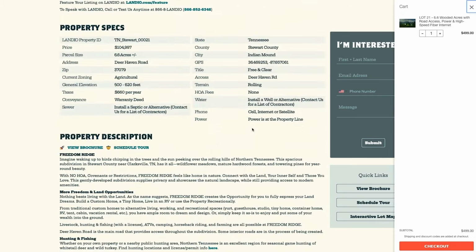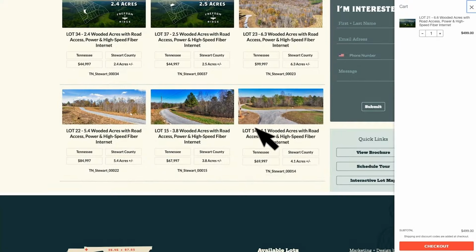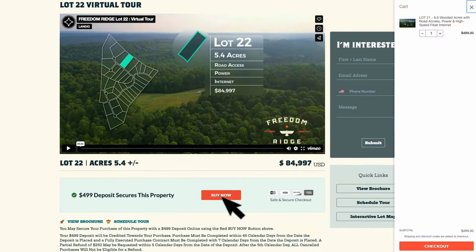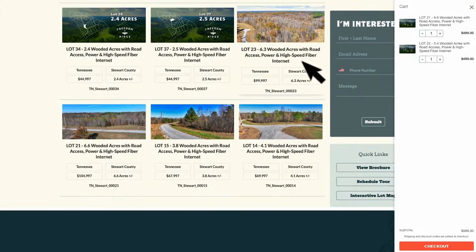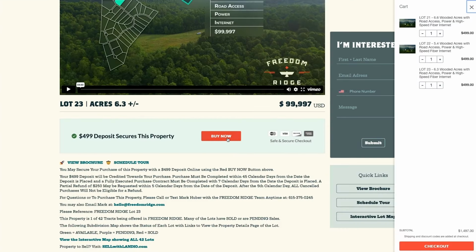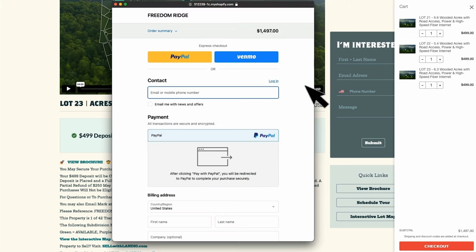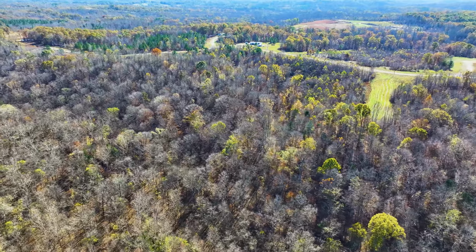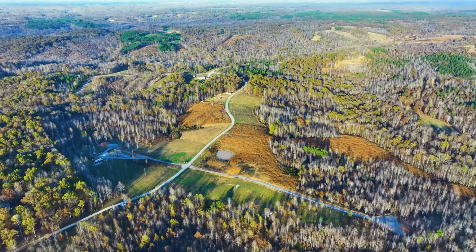We can scroll to the bottom of the page and there's thumbnails with all of the available lots. Here's lot 22. We can add the deposit for lot 22 and then scroll down to lot 23. Here's lot 23. And then we'll add the deposit for lot 23. Now that all 3 deposits are in the cart, you can click Checkout. Once you click Checkout, this window appears where you can complete that checkout process. Once you complete the checkout process, this Buy Now button will automatically turn gray and say out of stock. There's only one of each lot available, so once it's sold, it's sold.